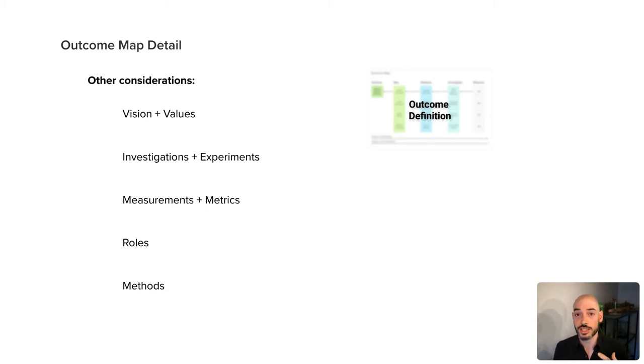You want to make sure that these things are aligned, because if they're not, there's going to be tension. There's going to be a gap. Something's going to be pulling in the wrong direction. So you can also add things like investigations and experiments. So let's say you come up with obstacles. What can we do to test those obstacles? Maybe figure out more about how big a deal they are. Maybe we can find ways to avoid them or plan ahead to avoid them.